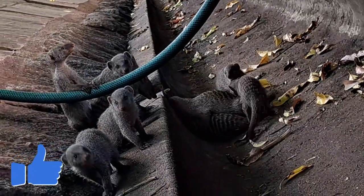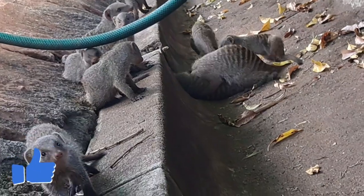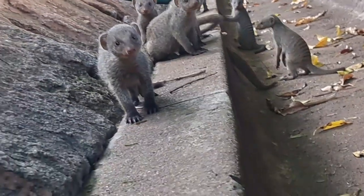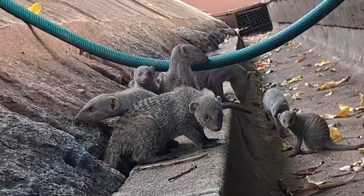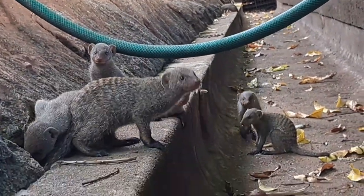I love this squeak. They squeak a lot. That's their call, calling one another. If they are confused, they squeak. If they are scared, they squeak. If they don't trust anything, they squeak. So it's their call. They squeak a lot.